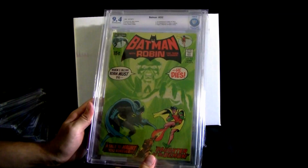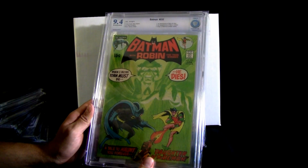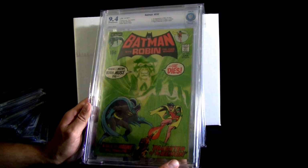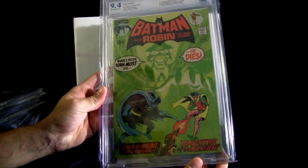Alright, Batman number 232, 9.4 off-white to white pages. Neal Adams cover and art. Yeah, love this. First appearance of Ra's al Ghul. Nicely centered.